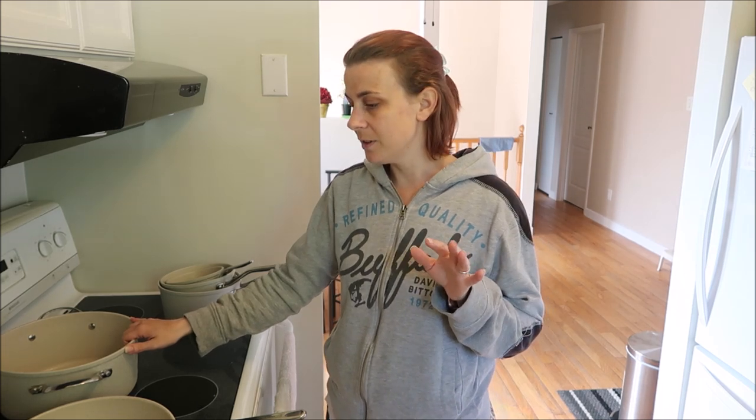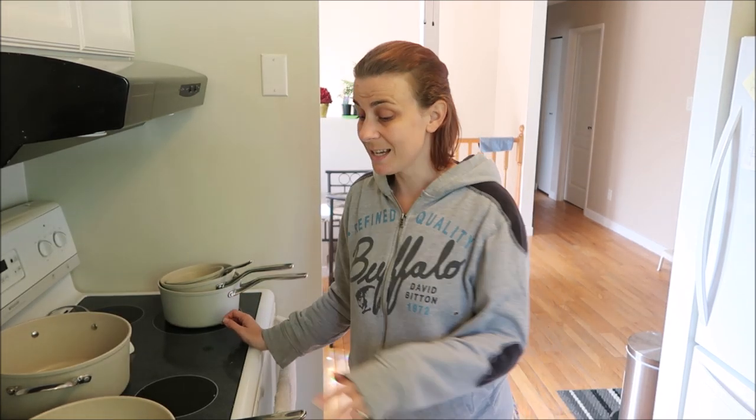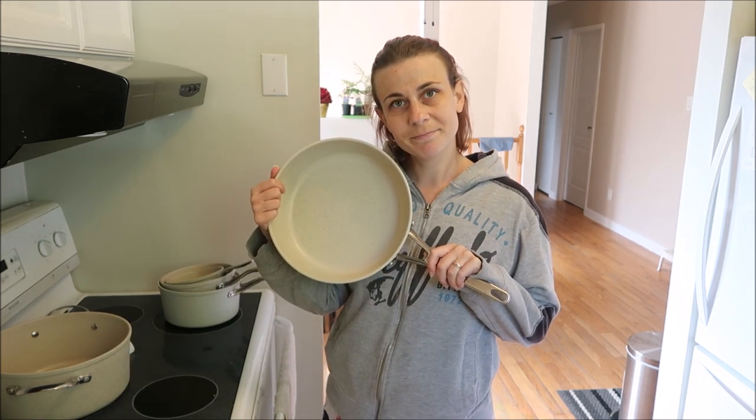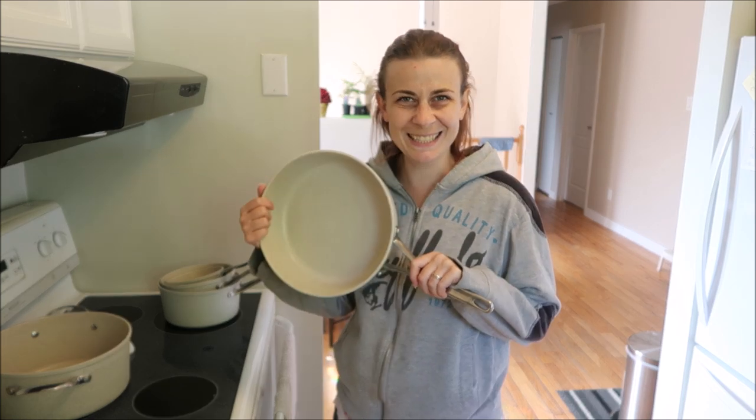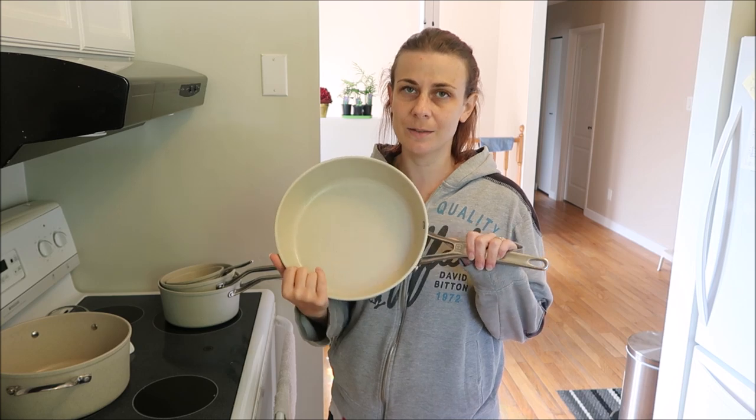They are nice to cook with. I have not burnt a single thing because honestly, it's a little hard to. Maybe you could if you walked away from something for quite some time, but I tend not to do that. I can honestly say I love my ceramic cookware. I think it's fantastic. I definitely made the right decision by going with the ceramic.